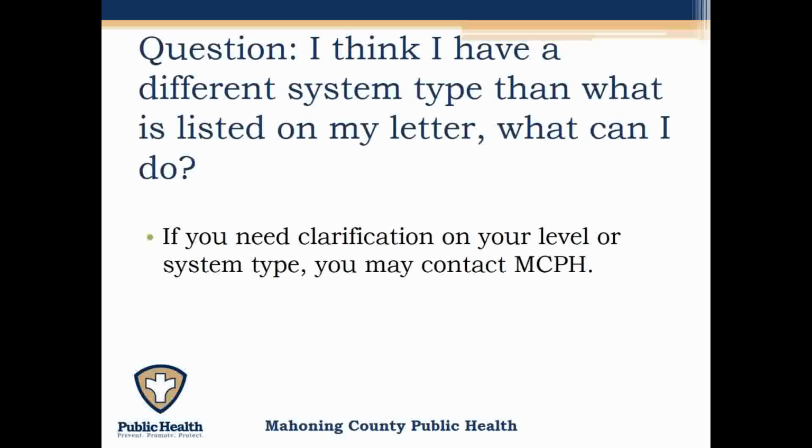All right, so question. I think I have a different system type than what is listed on my letter. So when you get your letters in July, maybe I think I have a level 2 system, but my letter says I have a level 1 system. What is it that I'm supposed to do? Get a hold of us and let us know.